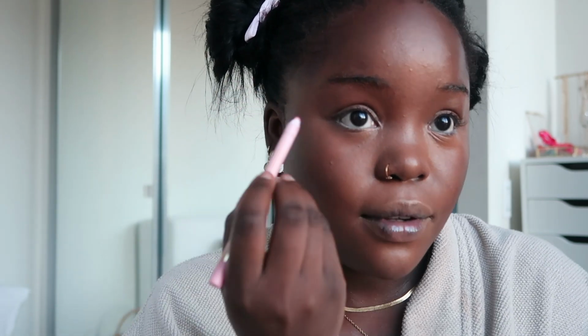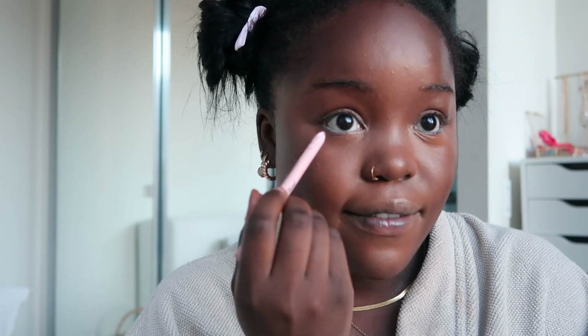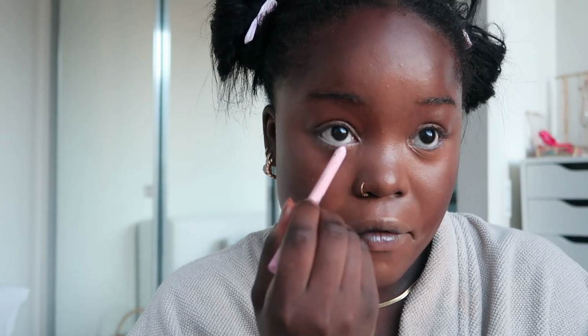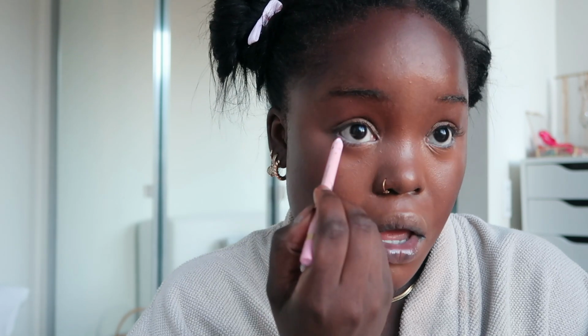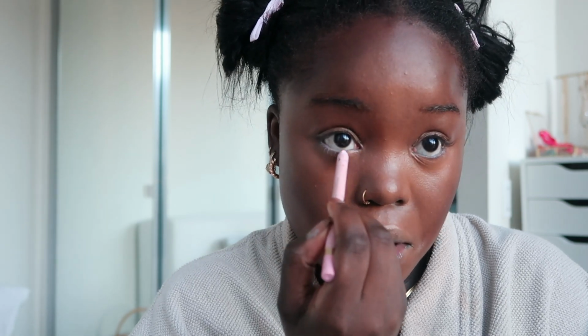Let me keep it pushing. What's next? I just need to behave like I usually do. I'm gonna do this liner again because it will just look funky if I have residue. I can't speak whilst I do this.